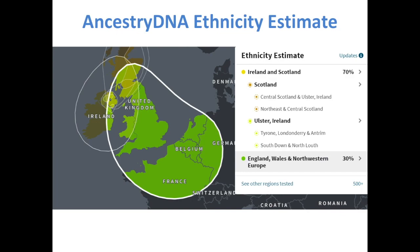The bit I like about this are the regions, used to be known as genetic communities, the regions and sub-regions under Scotland and Ulster, where it's telling me Tyrone, Londonderry and Antrim, etc. These are actually based on your matches' trees. So what the system is doing is going through the trees and finding lots of people who have ancestors from Antrim. So it's then putting you and them in the same group as the same sub-region, saying you're likely to also have ancestors from Antrim. This can be really useful, and I find it generally pretty accurate. I do certainly have ancestors from these places.